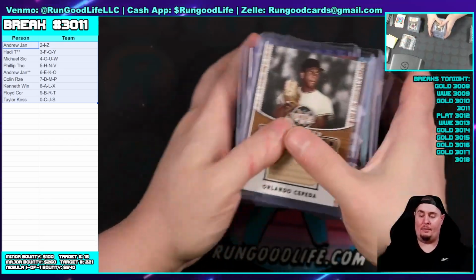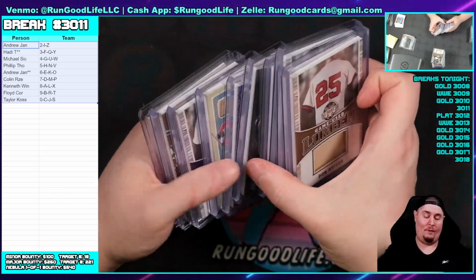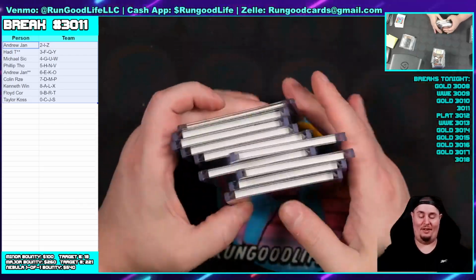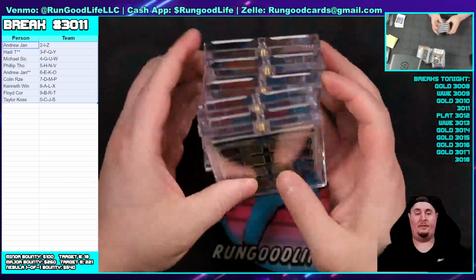So on the non-numbered, non-top, non-one touches, the 2 spot got 1, 2, 3, 4, 5, 6, 7, 8, 9. They literally got 25% of the cards. That 2 spot's ridiculous. 4 spot got 5 cards. And then your 1 touches.